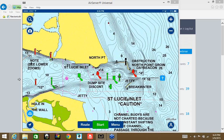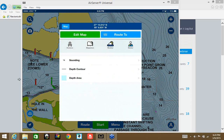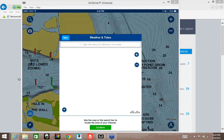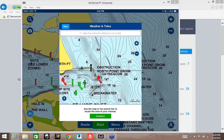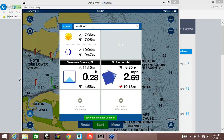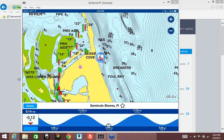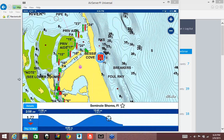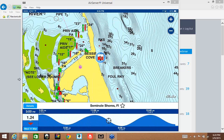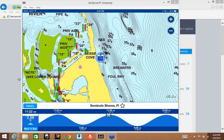So we're going to check our tides. And the trip is going to be Wednesday, so we're going to scroll along the bottom till Wednesday. And we can see that high tide is right around noon on Wednesday.